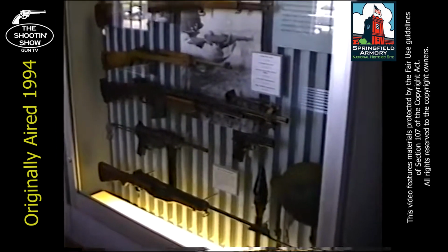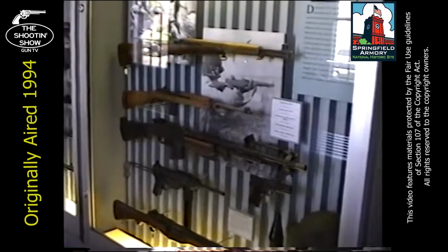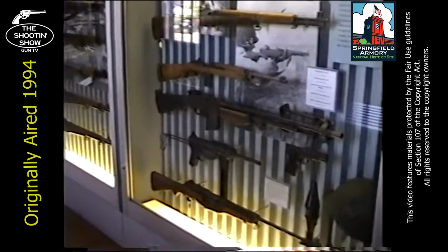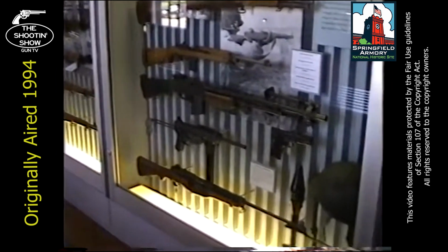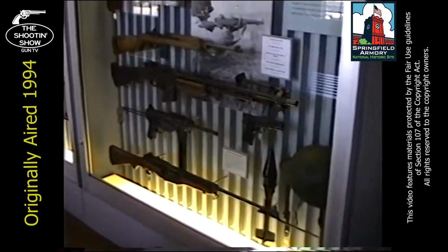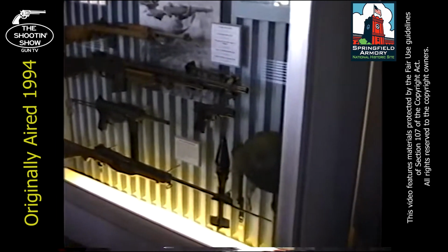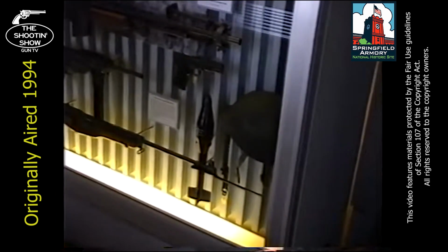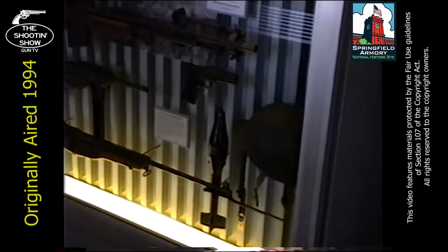Here's a display case, weapons from World War II, the Garand, M1 carbine, the BAR, a M3 grease gun, the 1911, and finally on the bottom the Johnson semi-automatic rifle, and a dented World War II helmet. I imagine the individual who wore this helmet had a fairly severe headache after that dent.